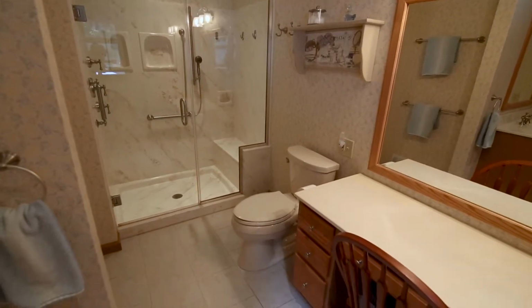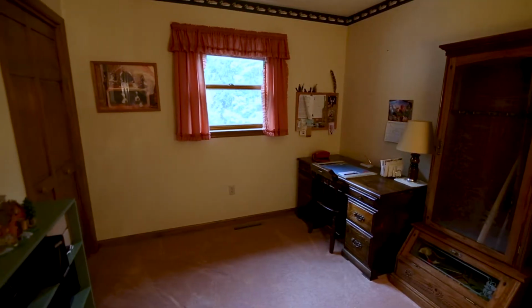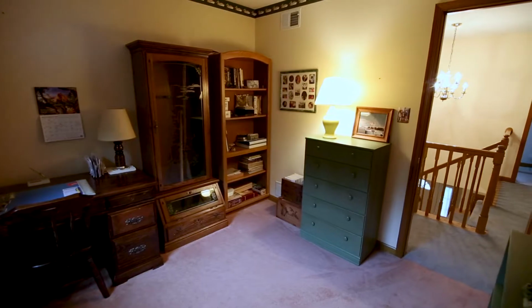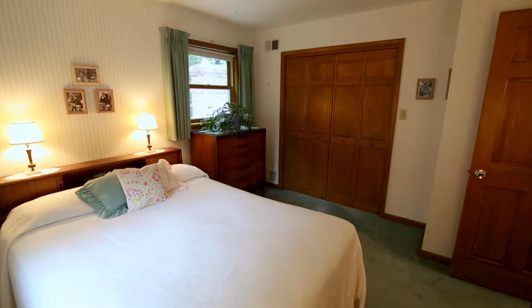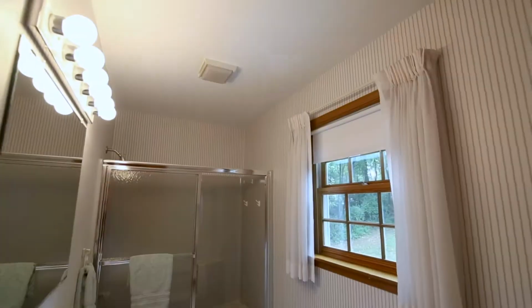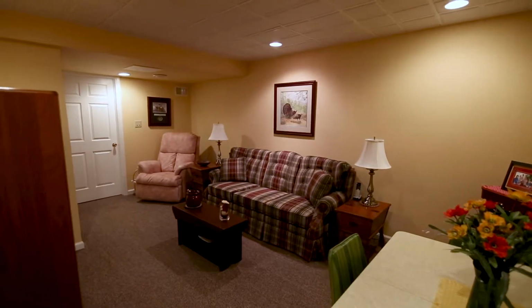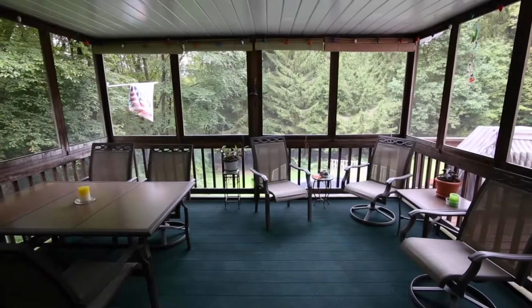The master suite features an updated bath with a terrace stone shower and two walk-in closets. With the 160-square-foot laundry room, the oversized three-car garage with walk-up storage, an abundance of closets, the screened-in porch, and the partially finished walk-out basement, this home will please everyone in the family.